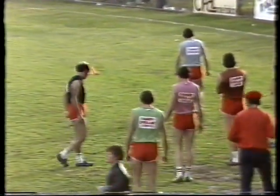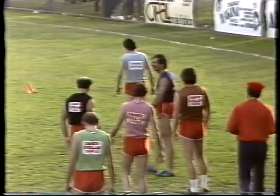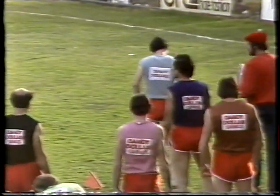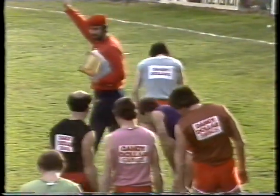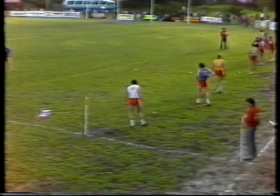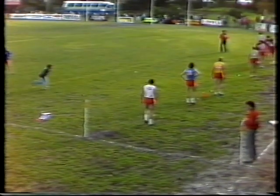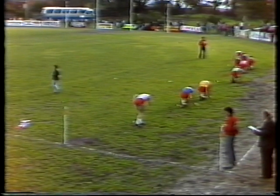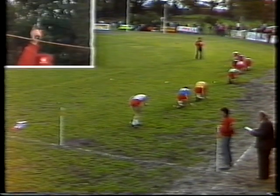Kevin Dowie in black, 42. Daryl Henderson in the brown jacket, 42. Neville Walker in purple from 44. And Peter Gould, the outmarker, in the grey jacket from 48 in today's round of the Dandy Dollar Dash. And they're in the starters' hands. Mr. Sid Jackson about to send them on their way. Good field in today's final of the Dandy Dollar. Outmarker Peter Gould getting set.